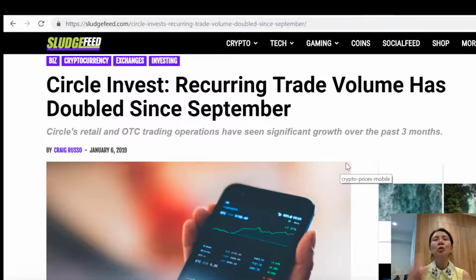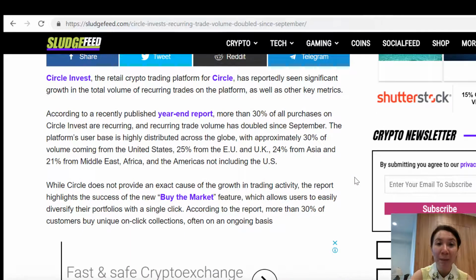Next again. So now I'm moving on to the second theme, which is institutionalization. Circle Invest, in which Goldman Sachs, the number one investment bank in the world today, has a stake, is seeing recurring trade volume double since September. And this is for both their retail and OTC. OTC is institutions, because over the counter is basically more secretive trading. They have seen significant growth over the past 3 months, right?